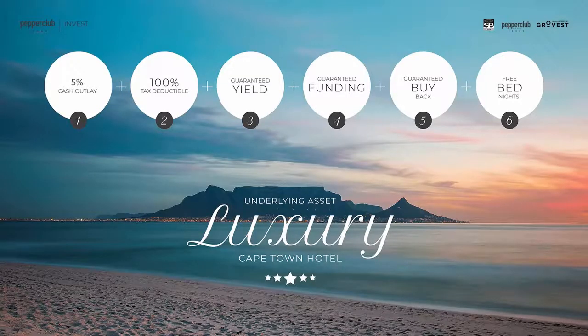Okay, so this slide summarizes the salient details of our offering in 6 bubbles. The 5% that you see in the first bubble is a reference to the minimum deposit you require to enter into this investment should you choose our geared option. This is especially advantageous for PAYE taxpayers, though there's been a significant number of provisional taxpayers who have also taken advantage of our geared option.